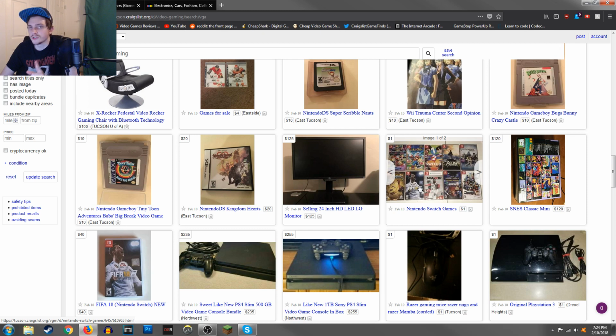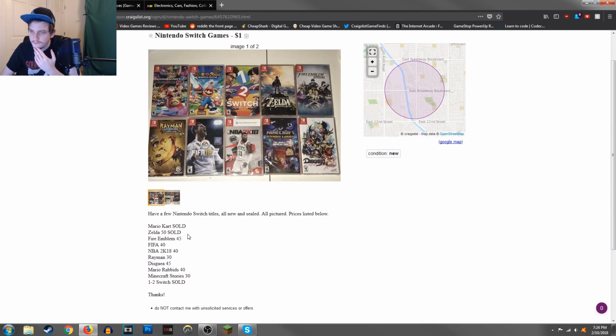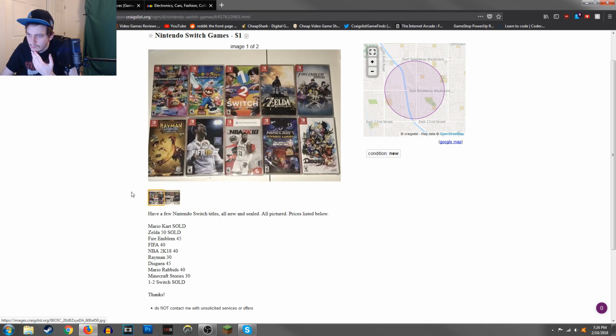So here's Nintendo Switch games. We're getting into something modern. I like looking into modern games to see what people are trying to sell them for. Zelda for 50. I don't know why you'd buy it used for 50 when you can buy it... Oh, are these new? Oh, these look new. All new and sealed. Okay, that changes things. I should probably read the damn post. So that's weird. Why?